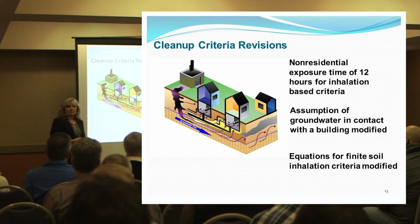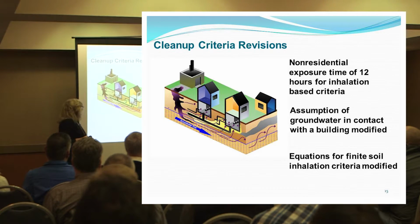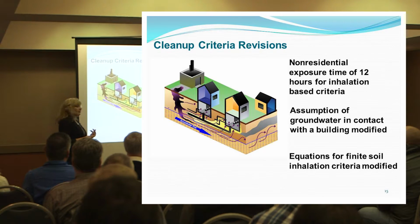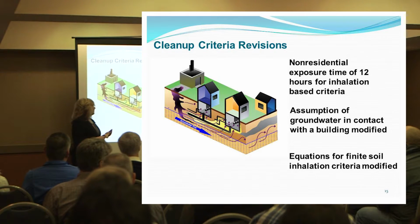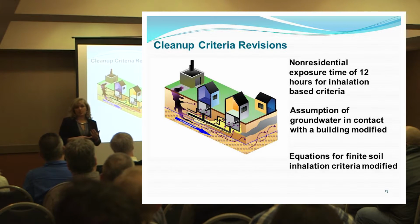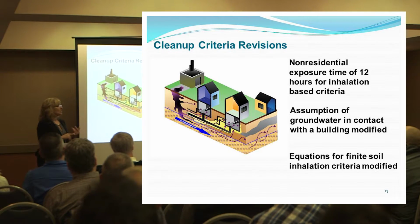And then a number of them relate to vapor intrusion. Like I said, vapor intrusion is huge. We did not have a non-residential exposure time frame for inhalation in the criteria. So we added a 12-hour inhalation time frame. And we have an assumption in the tiered process that groundwater is in contact with a building. We modified that assumption because groundwater isn't always in contact with a building, so we changed that. And our equations for finite soil inhalation criteria were modified. So since we modified those, that changes the finite criteria values for the 2 meters and the 5 meters. So that's a change, and it changed the number.